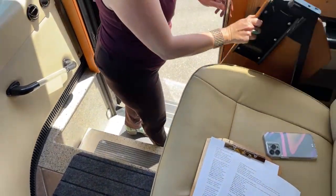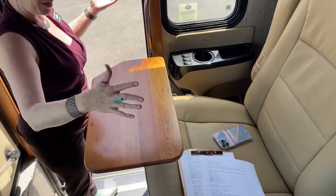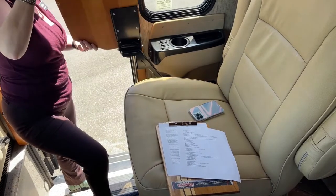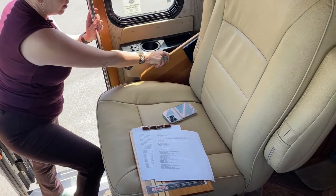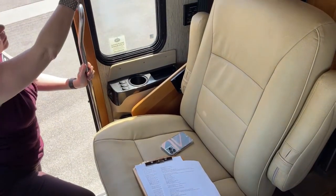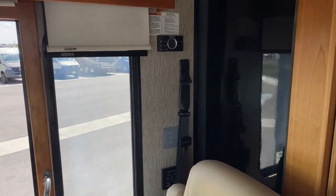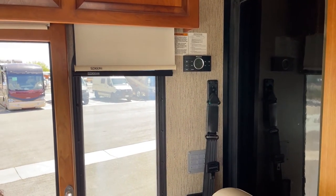Also, we have this thing that people didn't know they were going to need in 2019, our mobile desk. For all of those that left the office and went on the road, of course, Newmar, as usual, is ahead of the game. Our climate control system is right up there that operates all three of your air conditioning units. You do have three 15,000 BTU air conditioners on this coach.